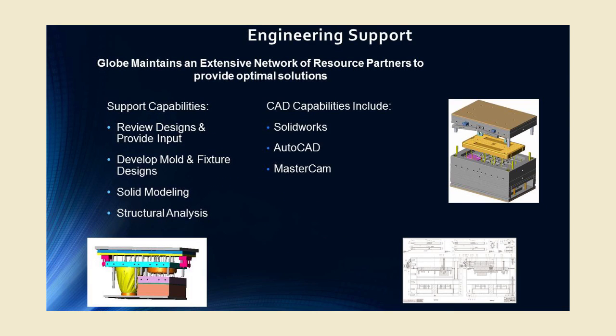Engineering support. This is one of the strengths that Globe has. A lot of times if you come to a company and you have a problem, they have to send it out for design work. Well, internally we'll take that, and we work from the cradle to the grave with our engineering support. A lot of companies come to us just because of how we work with them on the engineering side of things. We'll look at the project and see what the problems are from the very beginning.